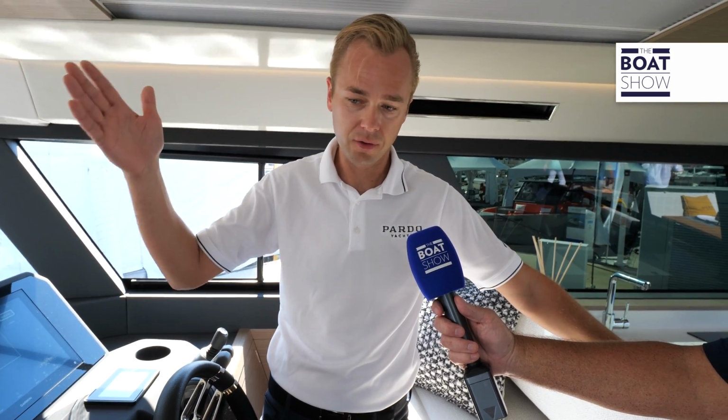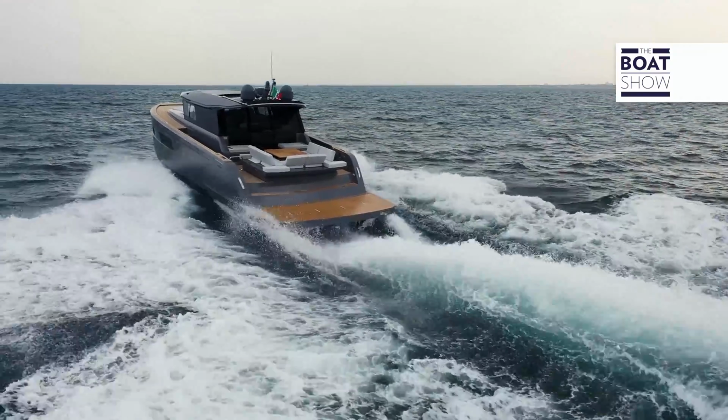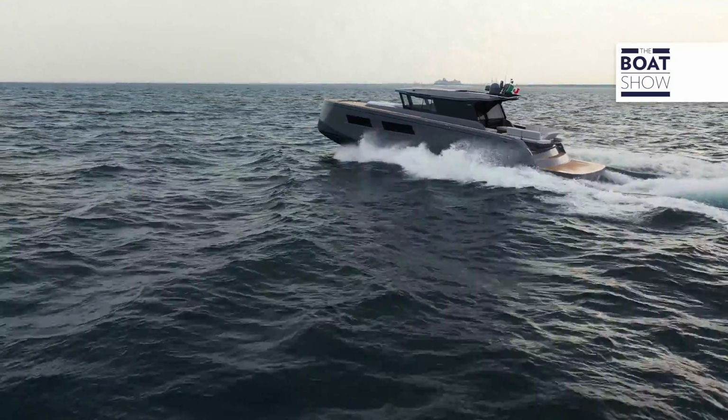And a lot of Pardo owners, starting from the Pardo 43, are first-time boaters. They've never had a boat, but the accessibility to everything has convinced them to be owner-operators.